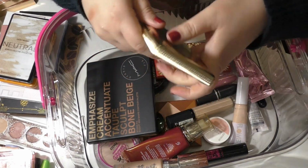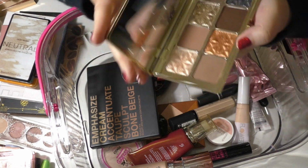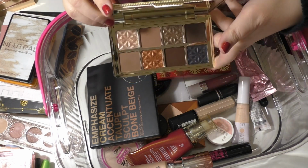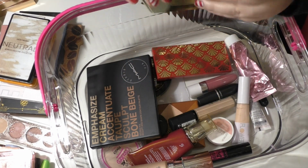All right, I have this palette from Tarte. This was part of the holiday collection. I'm going to let this one in particular go. It wasn't my favorite color story out of all of them. So this one's going to pass on to a friend that would like that.